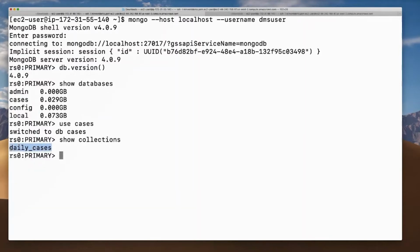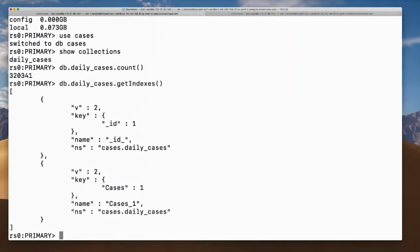Inside this database, we have just one collection called daily_cases. Let's roughly see how many documents this one has, so I'll quickly run a count. This collection has roughly 320,000 documents. What we would like to do is migrate these documents over to DocumentDB using the AWS Database Migration Service. This collection also has two indexes, one on the ID field and one on cases.